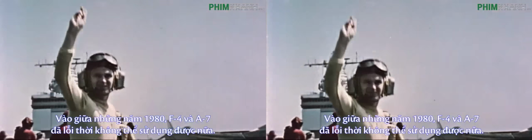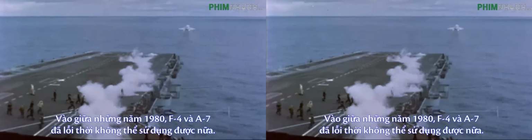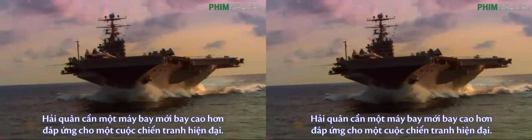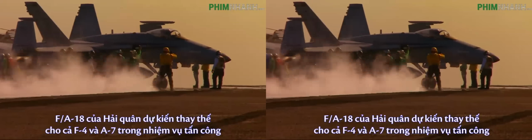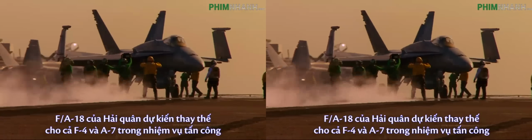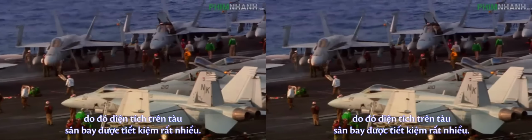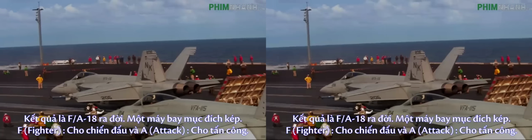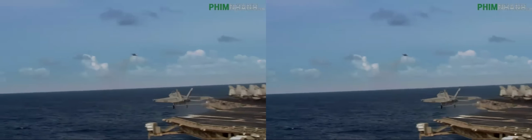But by the mid-1970s, the F-4 and A-7 were aging and nearing the end of their useful lives. The Navy needed newer, higher-tech aircraft able to handle the demands of modern warfare. The Navy conceived of the F/A-18 in order to replace both the F-4 and A-7 in one combined strike fighter design and thereby free valuable space on its aircraft carriers. As a result, the F/A-18 is the first jet designated both F for fighter and A for attack.